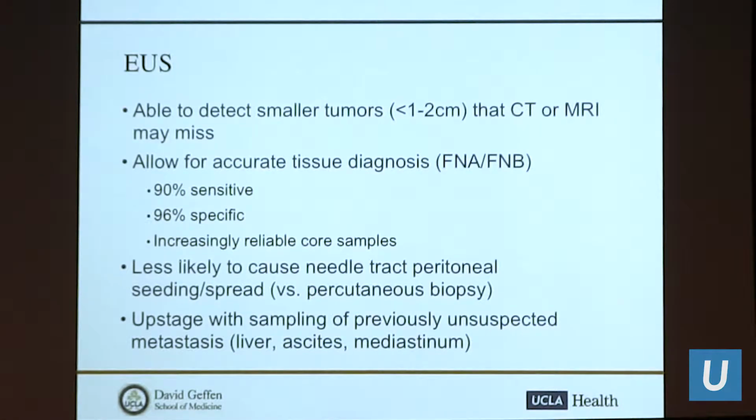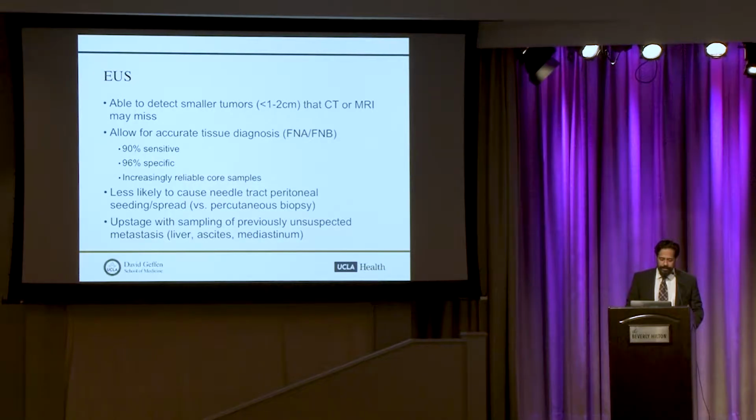EUS, when you're in doubt, the answer is EUS. Although I guess not on that one, maybe the answer should have been CT first. But its main utility is its ability to detect smaller tumors than CT or MRI. It allows for tissue diagnosis, which is highly accurate. Increasingly, we're able to reliably get core samples, which may be important in personalized medicine.